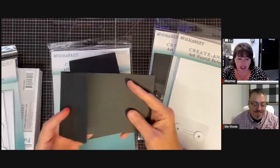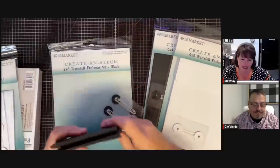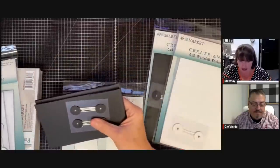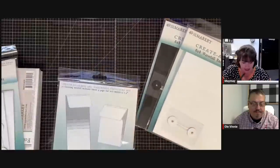All scored and made for you. You put your little closure on it, and then you put it into your album. These are going to go away. These are going to sell so fast. I know, Geneva, these are so good. And these are her new ones.